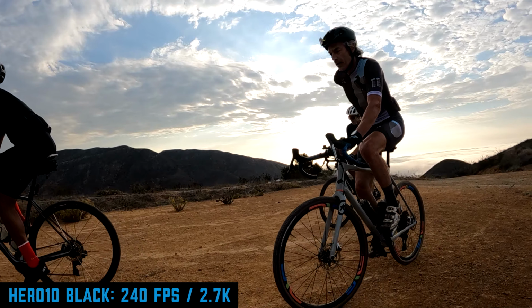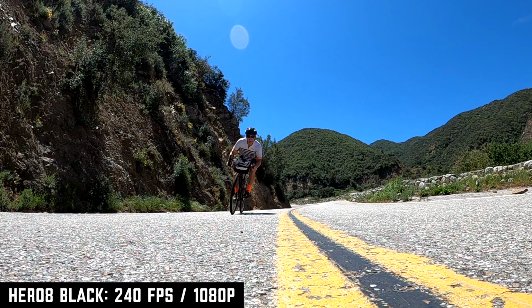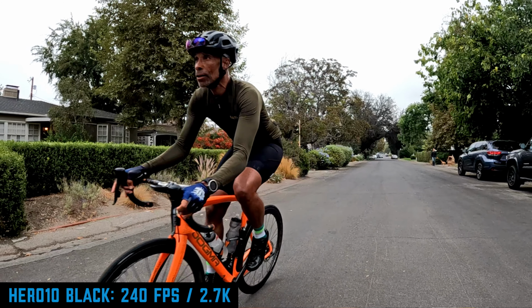I promised myself I wouldn't cry. Furthermore, you have the option of shooting at 240 frames per second at 2.7K. And it looks a lot cleaner than the previous versions, which only offered it at 1080. Plus, you can look all Reservoir Dogs too.